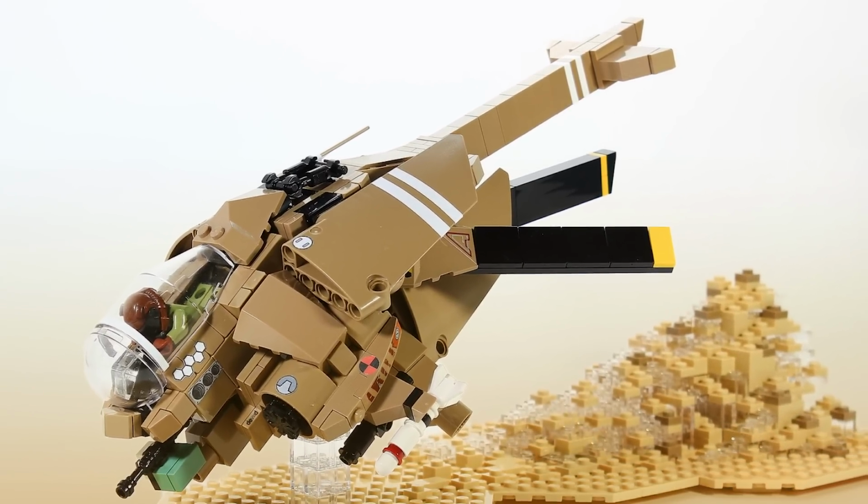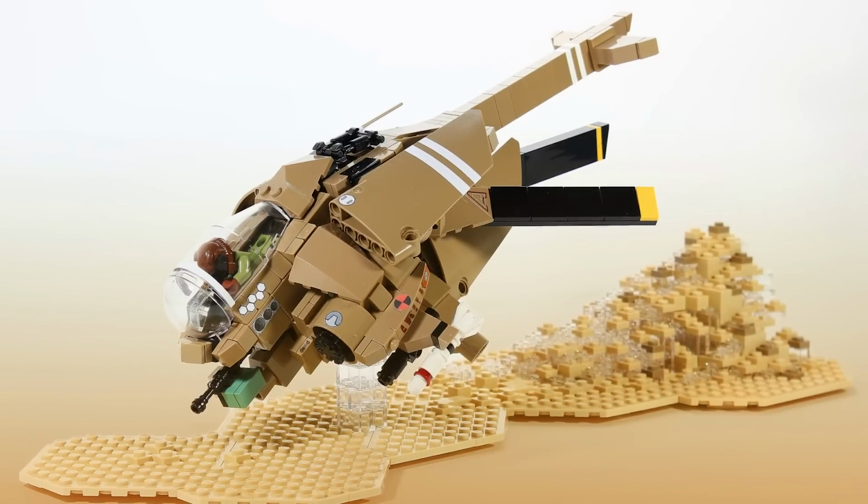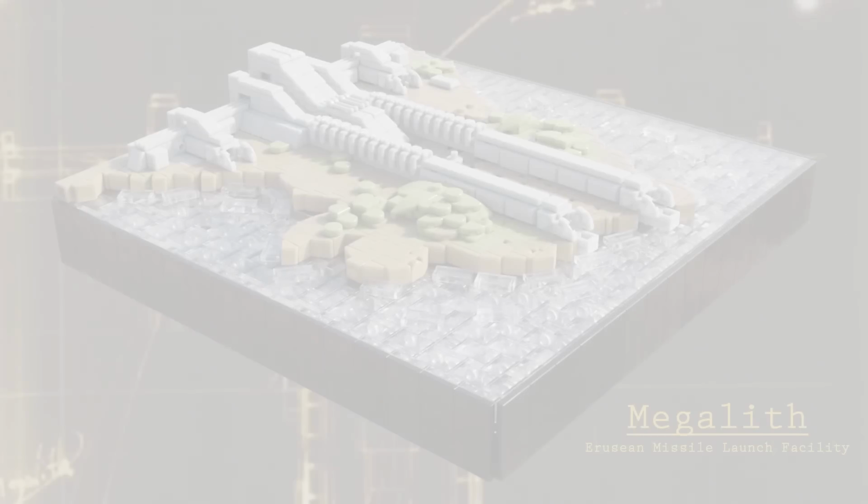The dust plume in the back looks excellent, and it's just a cool looking futuristic military vehicle with some nice extra sticker detailings that this guy put on along the sides. We are jumping to another micro build.